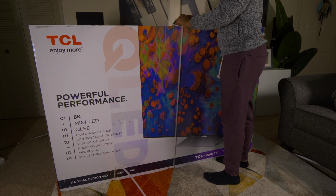My tester is a 65-inch model, but you can pick one of these up in a huge 75-inch version as well. We are jam-packed with features in this TV, including Dolby Vision, Dolby Atmos, THX certified gaming for low input lag, works with Siri, Google Assistant, or Amazon Alexa. We'll call it Alexa. As you guessed it, this TV is 4K 120 ready with eARC and 8K upscaling capabilities as well.